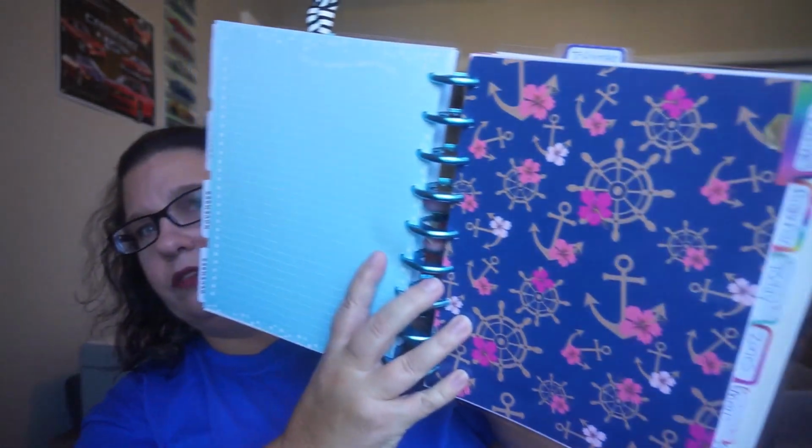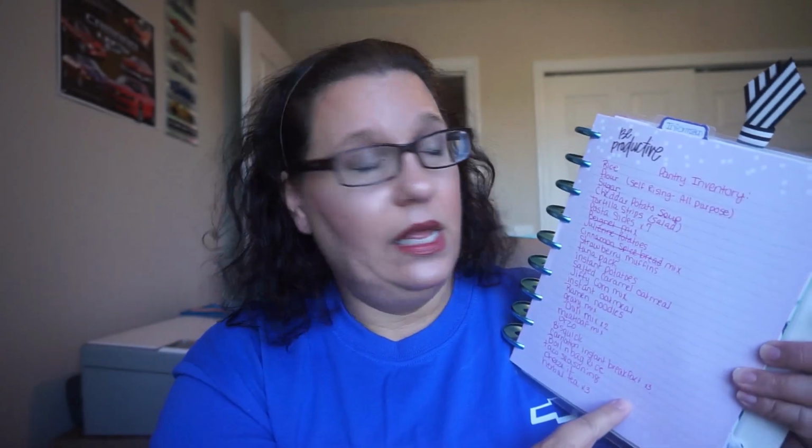My planner is in the front of my planner, which it should be. And in the back of the planner starts my control journal. On my section that says meals, this is my menu planning. Basically what I do is I don't do my actual meal planning in my control journal. I have a sheet, and once a month I inventory my pantry. So this is my pantry inventory.